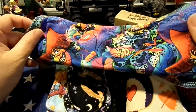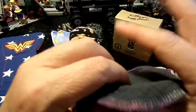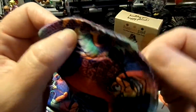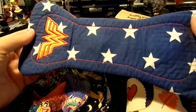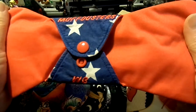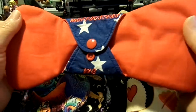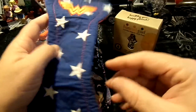And this is a cotton knit top, and this is a WinPro back. So this is WinPro fleece backed, which is a highly waterproof back, and it's in a serged type of print, as you can tell. This one's from a UK maker called Muff Dusters. It's cotton knit topped and PUL backed. This is one that's got Muff Dusters on the wings. It is one of the few that I still have backed in PUL, because I find PUL still moves around in the underwear a little bit too much. But it has this awesome Wonder Woman print.